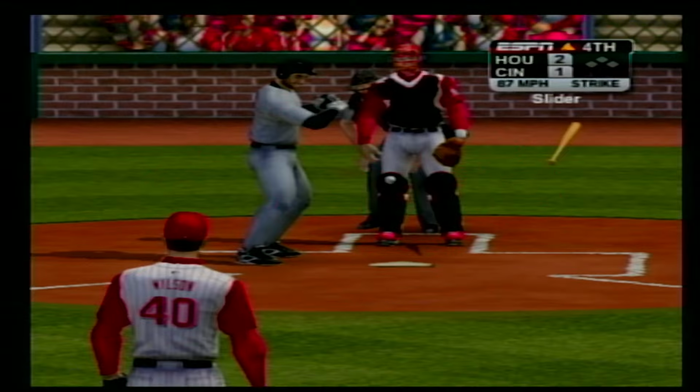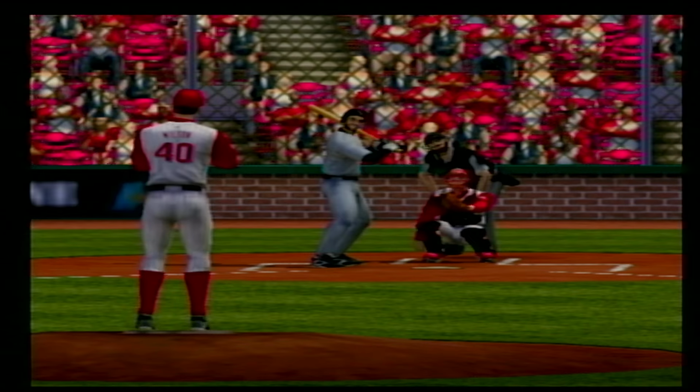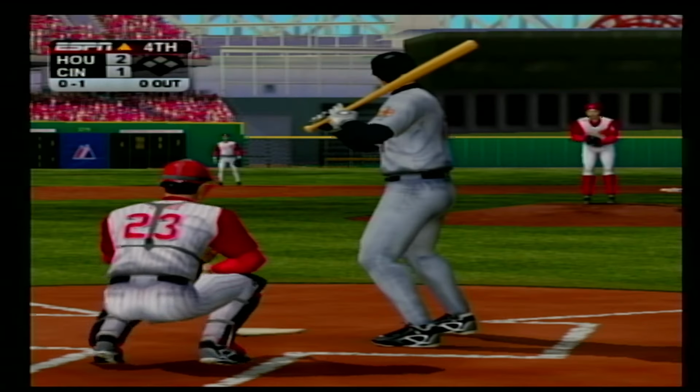We're through 3 here at the ballpark. Houston with the lead, 2-1. The 3, 4, 5 hitters, the big hitters, coming up. Lance Berkman will be coming up first. He's always dangerous. Cut on and missed. It's 0-1.